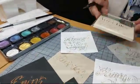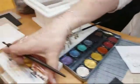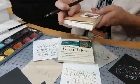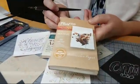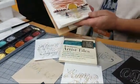The card that I'm using, which we offer these products as well, is the Strathmore Artist Tiles. This one has all the different colors that you can get in those. And this one here, the watercolor papers. I like the little size of those papers. Those are awesome. So you can use it with a brush or with a calligraphy nib or both.